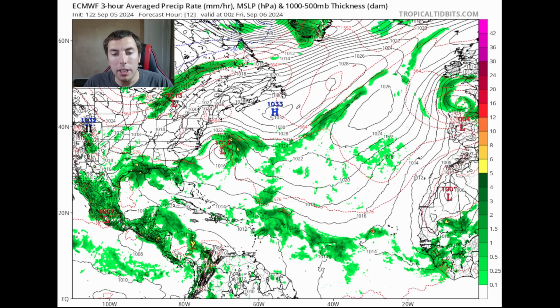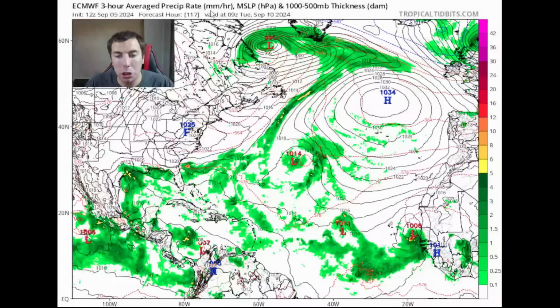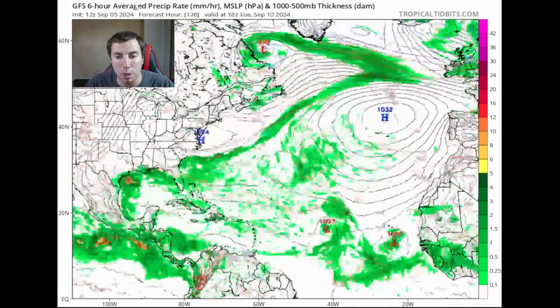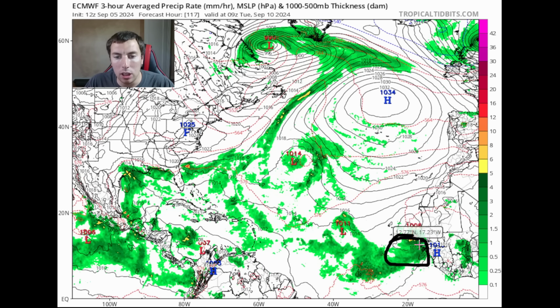So now, looking at the European model, what does the Euro show? Is it agreeing with the GFS? Well, we shall see. Guess what? It does begin to agree. Now this is a little further north, which makes things a little interesting. It comes off a little further north than what the GFS shows. By the way, if we look back at the GFS model, let's rewind it. The GFS has it over here, and the Euro has it a little further north.